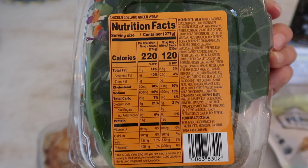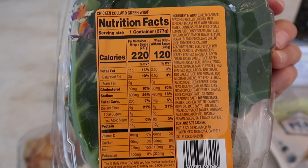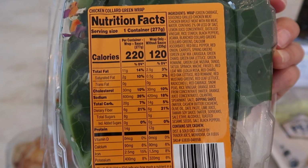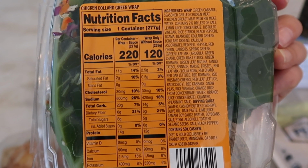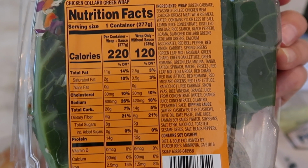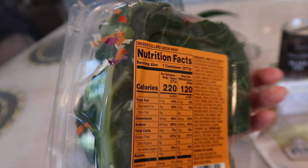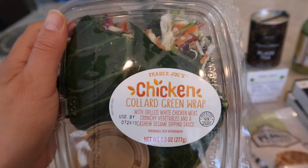It's 220 calories per the full container. Total fat, 11 grams. Sodium, 600 milligrams. Carbs, 20 grams. Fiber, 6 grams. Sugars, 8 grams. And protein, 14 grams. So this probably would be a very filling meal, considering how much protein's in it.